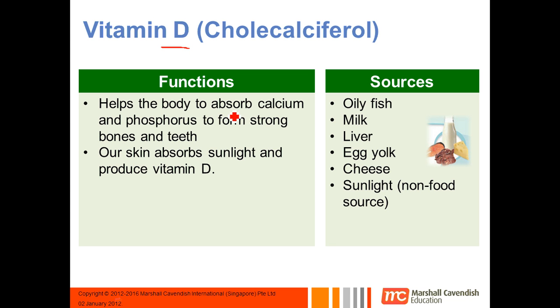Vitamin D is needed for you to actually absorb calcium and phosphorus, and all these three are needed to form strong bones and teeth. If you don't get your vitamin D from food sources, your skin can actually produce vitamin D when it absorbs sunlight. That's something interesting to note. You're almost like a plant, that can produce chlorophyll when you're exposed to the sun.